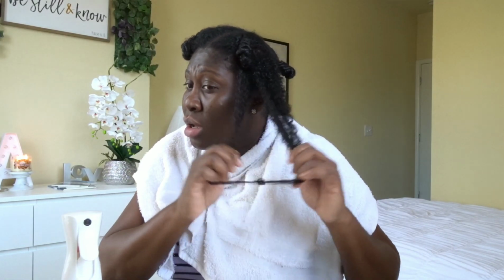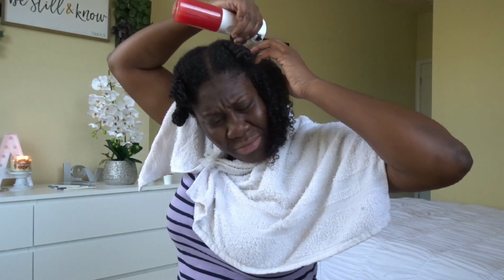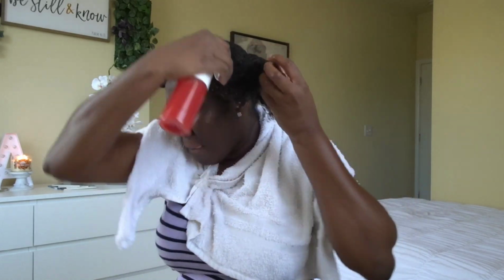I'll be combining it with one of my regular deep treatments. And I am excited to see the results, because who would have thought that watermelon to your hair has all that benefits? I am hoping to be thoroughly impressed.